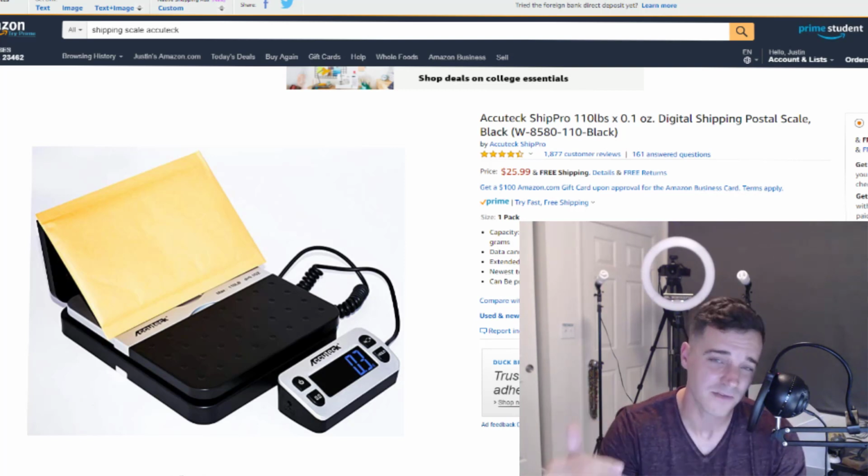They do have a buffer zone. I'm not too sure exactly what it is. Using this scale, I've never been more than 0.3 pounds off of any shipment. I've never had to pay extra for it.